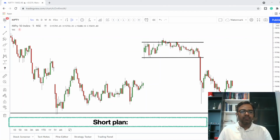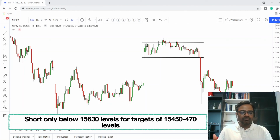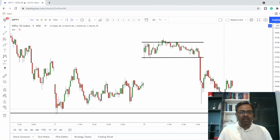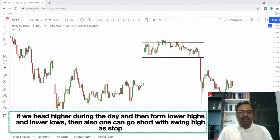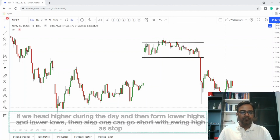Now, what's the short plan? The short plan continues to remain the same. We go short only below 15,630, which is proving to be a very strong support zone again today, for targets of 15,450-470 levels. The other short plan is similar to yesterday. If we head higher during the day and then form lower highs and lower lows, then you can also go short, for targets of 15,630 levels, which is the very strong support zone.